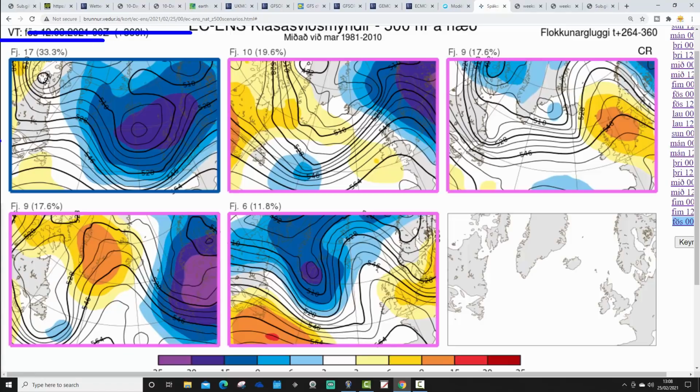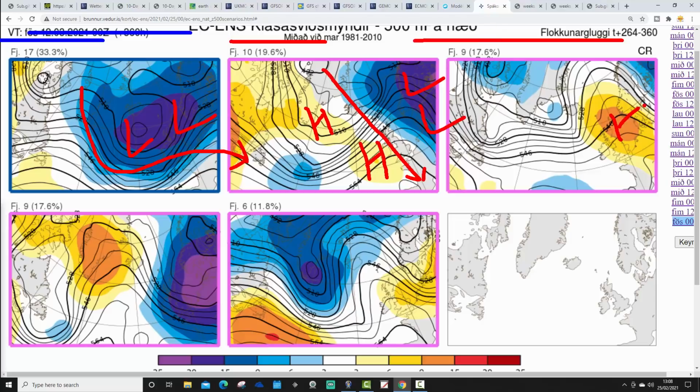Have 17 members of the ECM ensembles looking very unsettled at this point with low pressure through the country. Jet stream probably on a bit of a north-west-southeast alignment, so cool and very unsettled with that. 10, with low pressure to our east, a ridge of high pressure to our west, mid-Atlantic ridge. Winds probably coming in from a northwesterly or northerly direction. 9, with high pressure sitting over and just to the east of the country, a lot of dry weather with that and could be rather chilly.